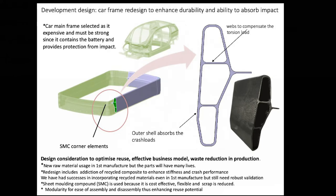So in terms of optimizing reuse, we're doing it in two ways. Firstly, although we are using new raw material in the first manufacture, the parts have many lives, so we're having a lot of reuse of parts there. Secondly, the redesign includes addition of recycled composites to enhance stiffness and crash performance. So we have two instances of reuse. Firstly, the products go around several life cycles. And secondly, we also add recycled material in the new design. So our progress is that so far we have been successful in incorporating recycled material in the first design. We have validated it, but we want to have a more robust validation.